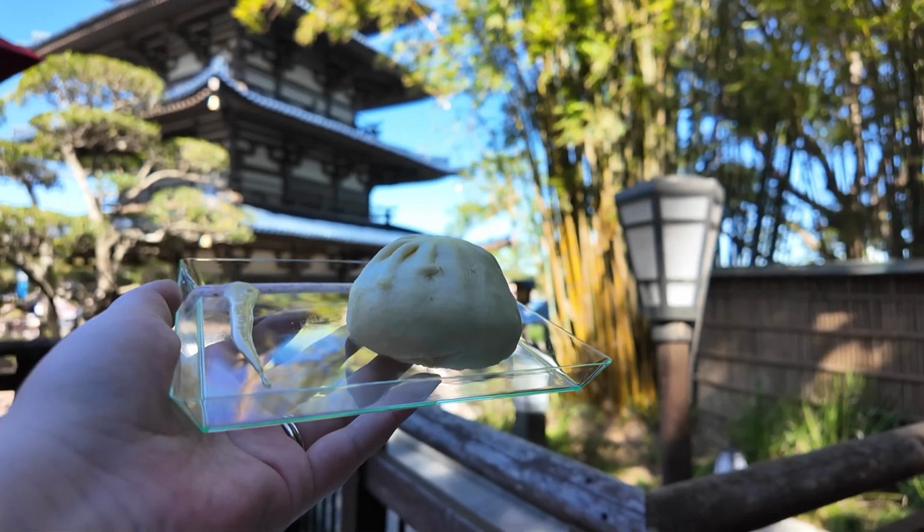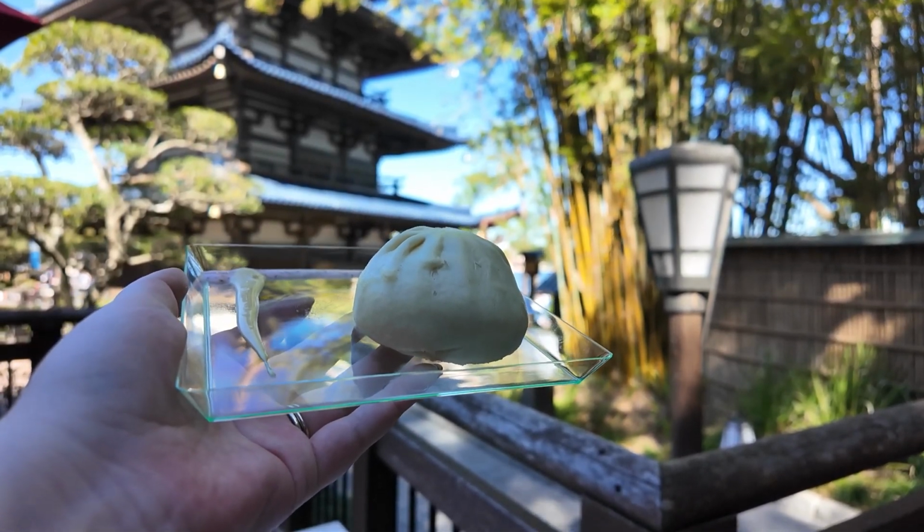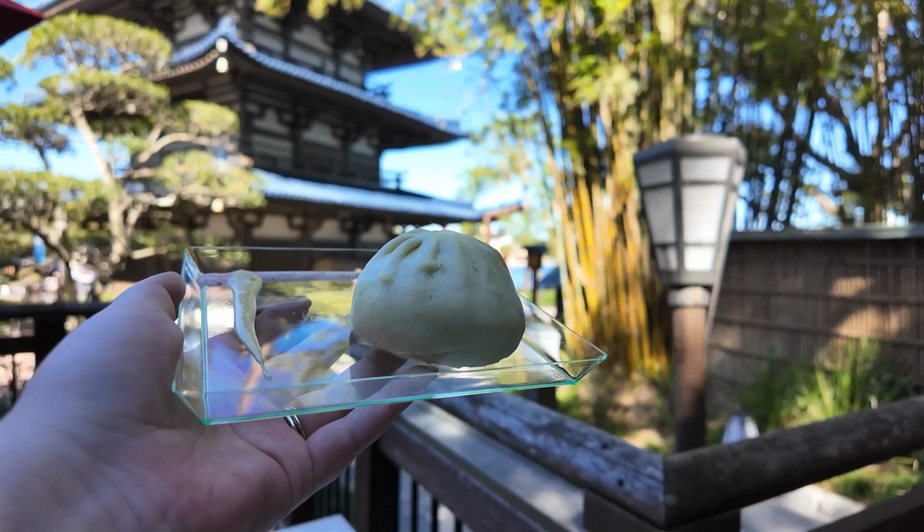It's absolutely fantastic. The bun is cooked to perfection. There's no uncooked dough in it. It is steamed absolutely perfectly. It looks beautiful. I really, really like this. Now at Food and Wine, I think they usually have a teriyaki bun. I believe it's also beef, or is it chicken? I can't remember. If you remember, let me know in the comments, but I love these steamed buns.